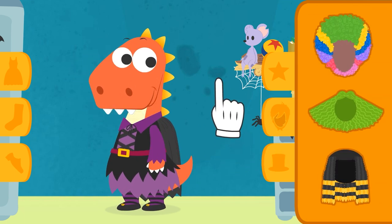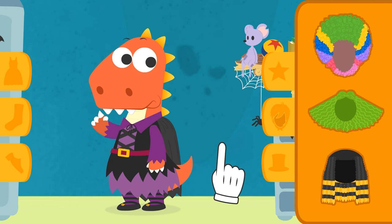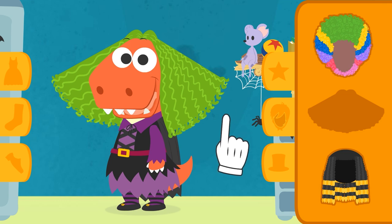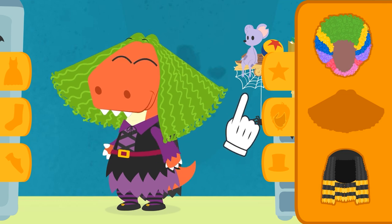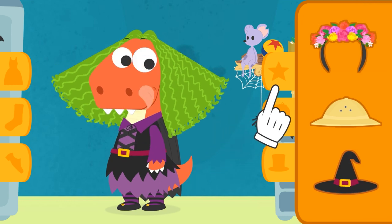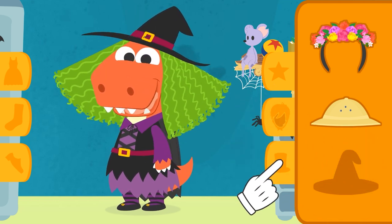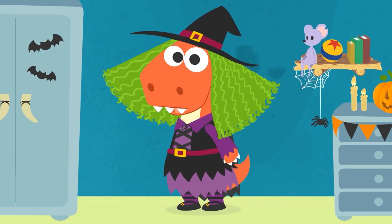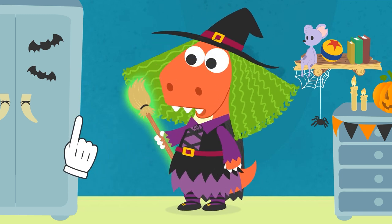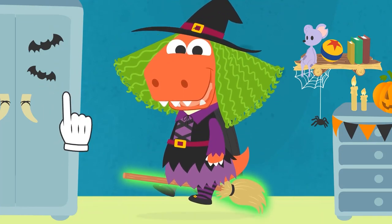Look, Eddie, you have to choose something for your head. You almost got it. Good job, Eddie. You got it right. You've got some cool look going on today. Here are the hats. Which do you think is the witch one? That's it, Eddie. You got it right the first time. But we still need one last thing before we are done. The witch's broom. Wow! And it's magical, Eddie. Happy Halloween night, Eddie.